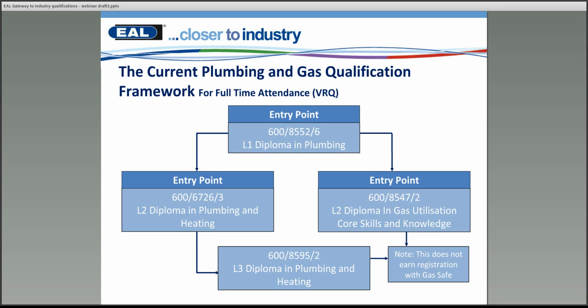Alternatively, they could come straight in and do the level 2 diploma in plumbing and heating and the level 2 diploma in gas utilisation. If they do the plumbing and heating, they would then progress onto the level 3 diploma in plumbing and heating. A candidate can come direct into the level 3 diploma in gas utilisation. None of these earn registration with Gas Safe and will not be recognised by an ACS centre.